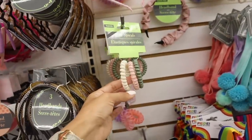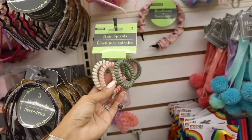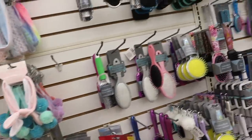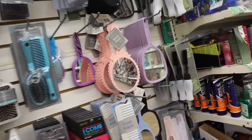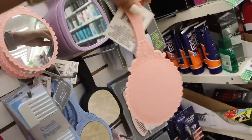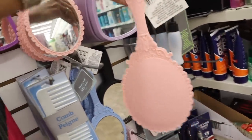These are really pretty too. So like an olive green color, a checkered jelly spiral. And here is the perfect mirrors, you guys. So yeah, they have a bunch of pink perfect ones. I have one of these at the house, but a different color.